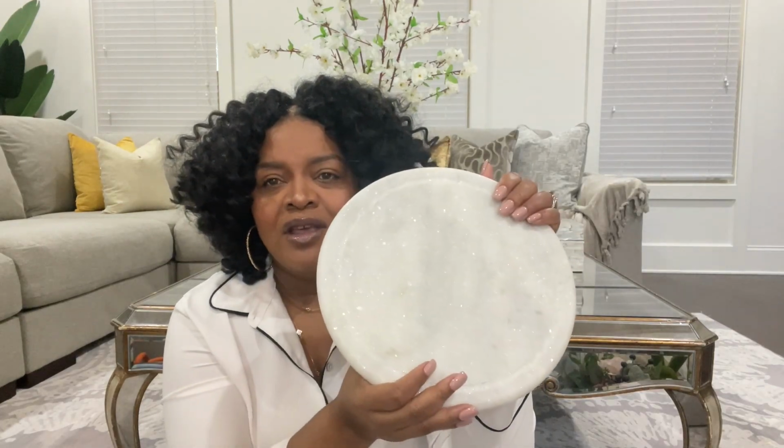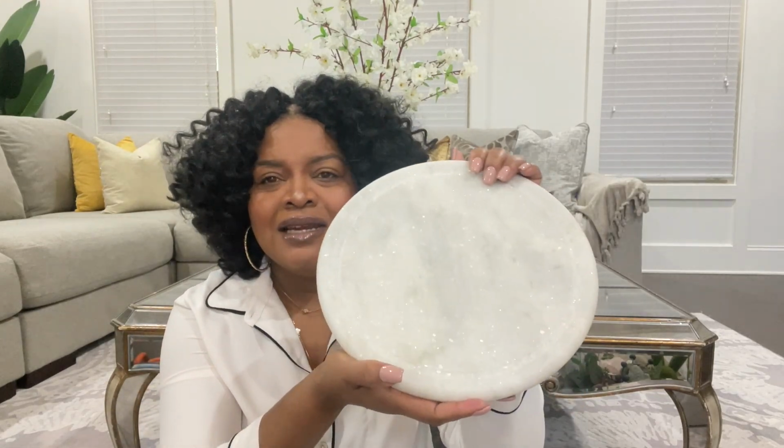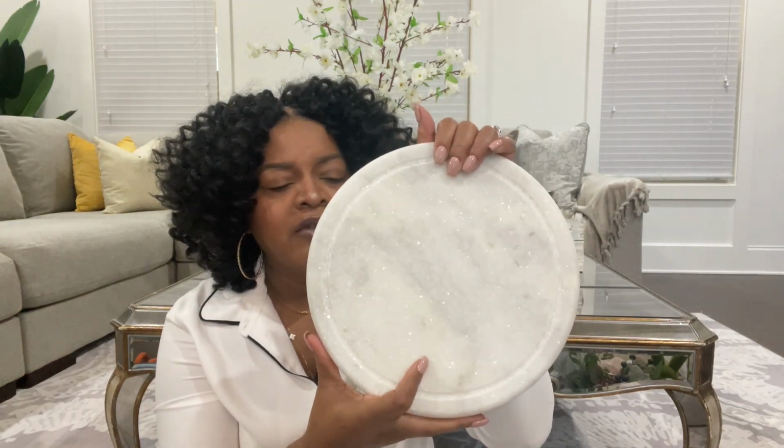It is super heavy. And if I were to pick this up in a store, I'd be looking, you know, at least $19.99 for it because of the weight and the marble or the stone itself. Whatever material it's made from, it's pretty, pretty heavy. So $3.09 at Goodwill. I think this was a good score as well.